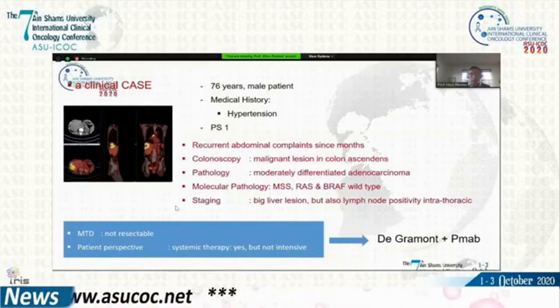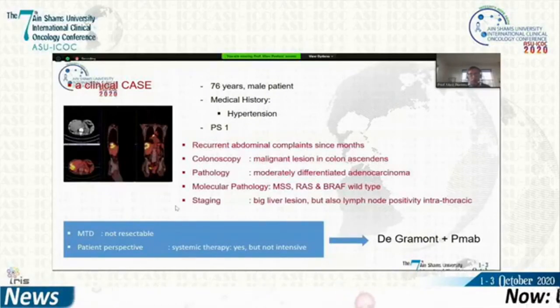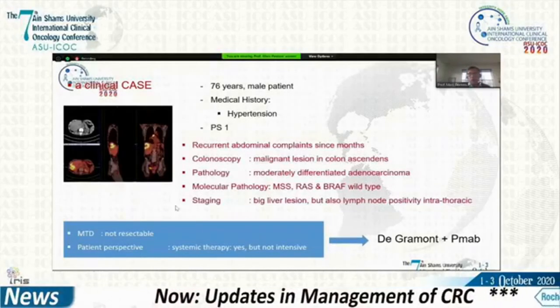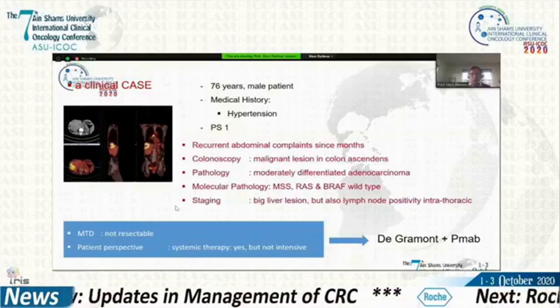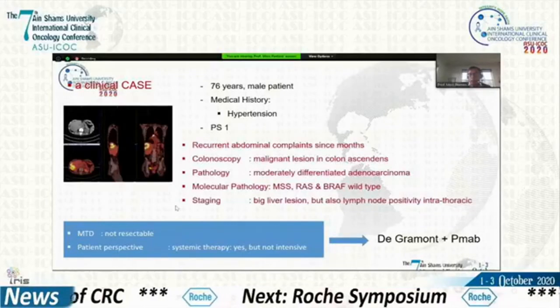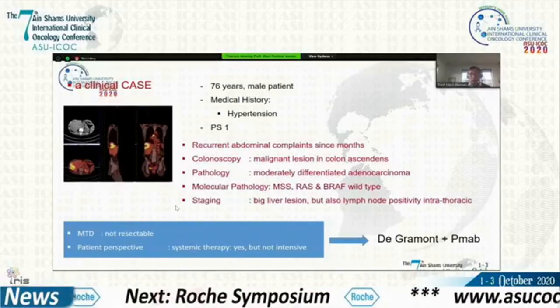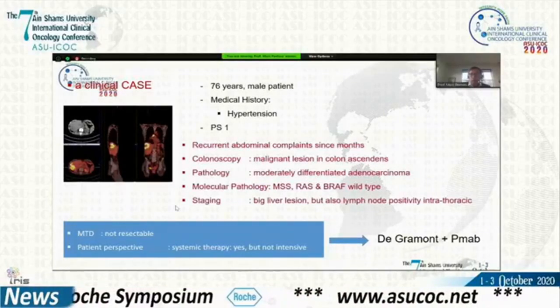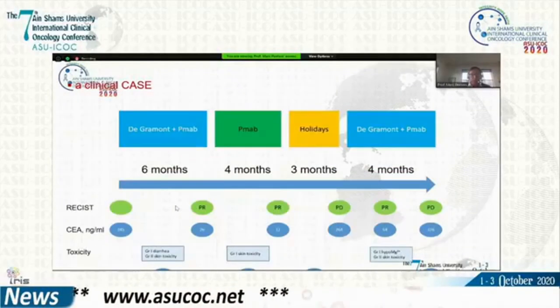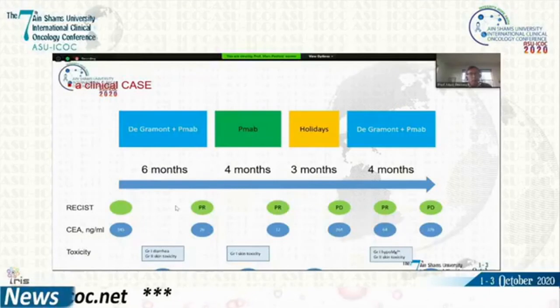Knowing that this patient is 76 with a performance status of 1 and not willing to have intensive therapy, it was clear that we had to choose something else than a triple therapy with 5-FU, a biological, an irinotecan, or oxaliplatin. And that's the reason why we have chosen the Gramont plus panitumumab. And this is the evolution of the disease.